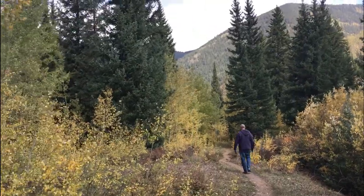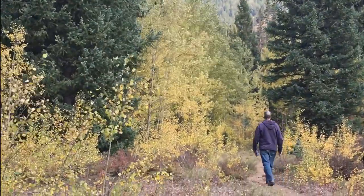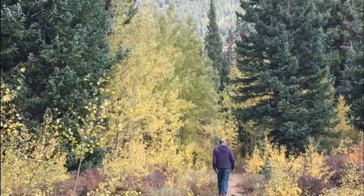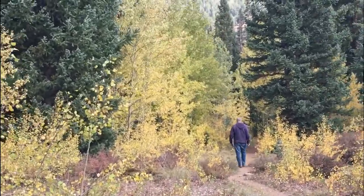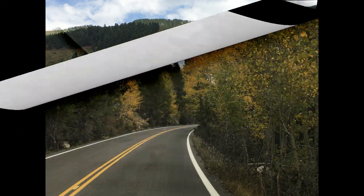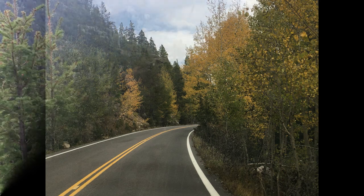I love seeing the trees quake and the leaves fly when the wind blows. Beautiful, beautiful. Fall in the Rockies, at least in this area, is different than it is here at home. But the color that we saw on our way up to Independence Pass was just spectacular.